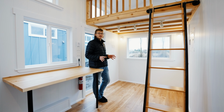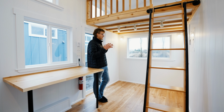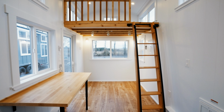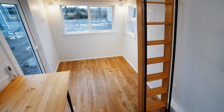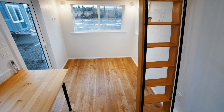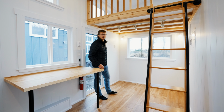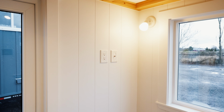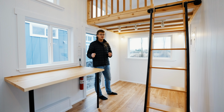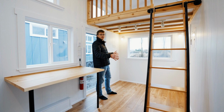As soon as you step foot into this model, you'll find yourself in the living and dining room. In this space, there's enough room to put in either a couch or a couple chairs. You've got lots of natural light coming in from the windows in front of me here and from the door behind me. And you've got a spot on the wall here to mount a TV so you can swivel it either into the kitchen or have it available to those who are in the living space.